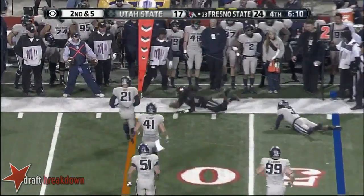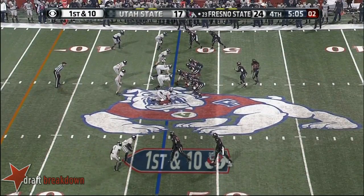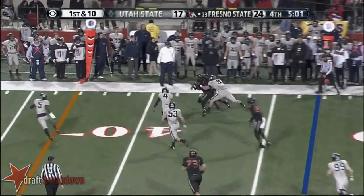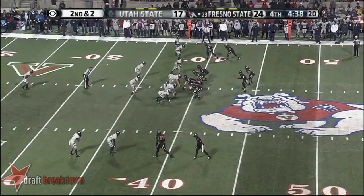Right side to Burst. And tries to get away. A way to get a stop. There's still plenty of time. This is only a 1-touchdown game. Burst across the 40 and 8 more yards.